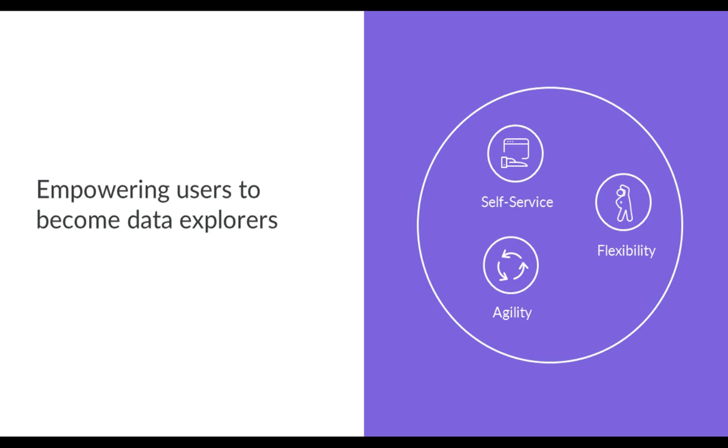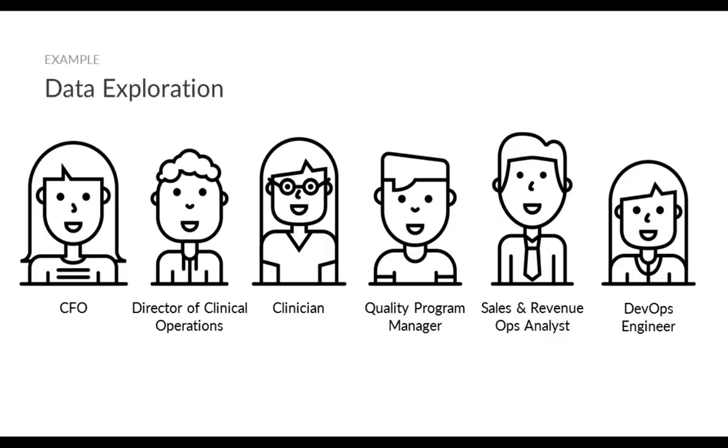What's really exciting is that a new workforce is emerging and they're hungry for, you're probably guessing it, data. This workforce doesn't just want end-of-the-month reports, and they don't want to look at static charts or graphs. They want to explore and interact more closely with the data. And the workforce has titles like these. We want to empower all of these workers to ask new questions of their own, whether it's the CFO down to the DevOps engineer.